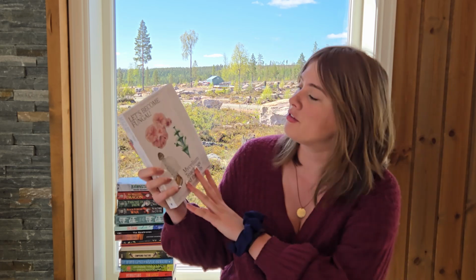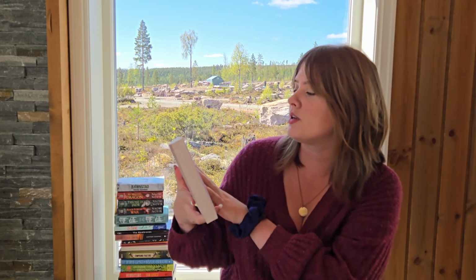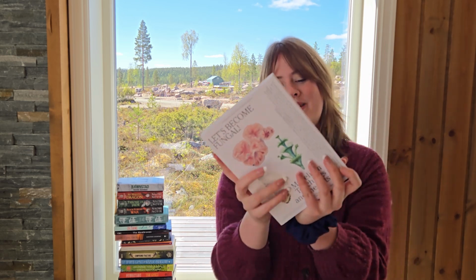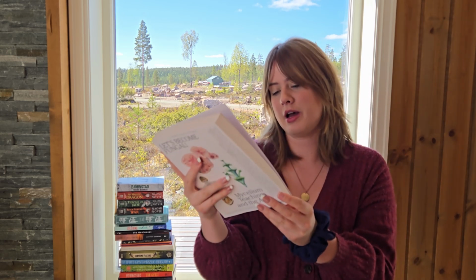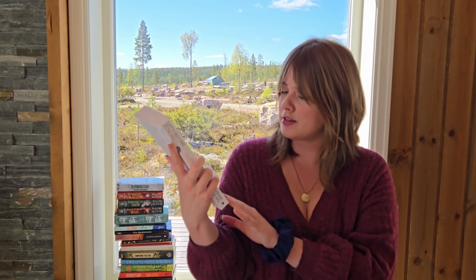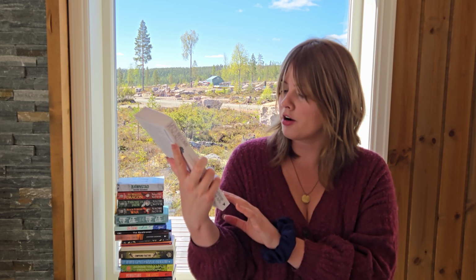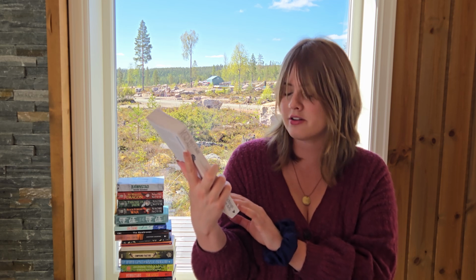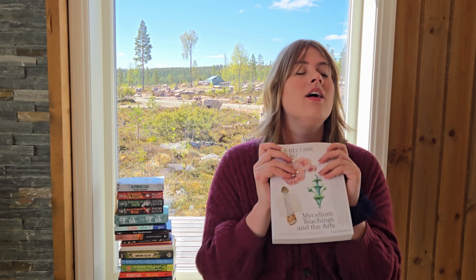I sat down and read a couple of sections in the bookstore, and I could just imagine myself sitting down with this book on my couch when I want something to read. So this is the perfect coffee table book for me, and the cover is gorgeous and the concept is really interesting. As you can see, all the chapter titles are printed on the front. It's really cool. Illustrations by Rami Gonzalez. It is Mycelium Teachings and the Arts, based on conversations with indigenous wisdom keepers, artists, curators, feminists, and mycologists.